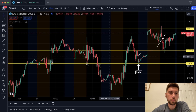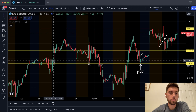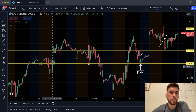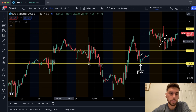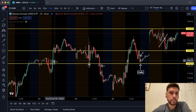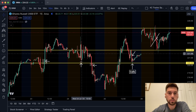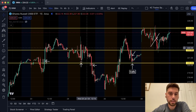And the reason behind that was initially I had this level marked at 220.3, which started on Tuesday on the 15-minute time frame here. This was a break to the upside and a retest, and then a huge move to the upside. So this is the 15-minute ORB break and retest, and then again, it had a really good pop to the upside. And then the next session on Wednesday, IWM came back down, hit that same spot, and instantly got bought straight back to the upside.